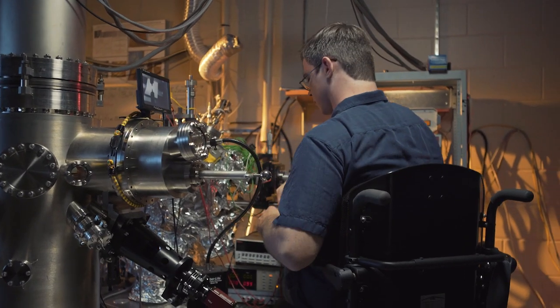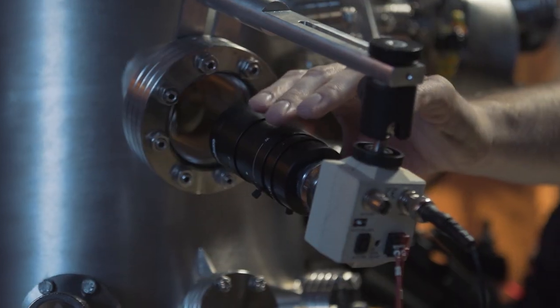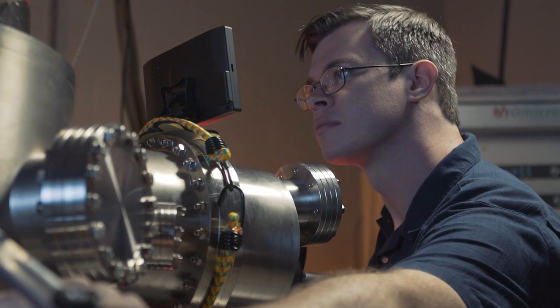The biggest issue, I think, was the layout of the floor space. So we had to figure out ways to rearrange the furniture in the room and how to place the tools in a way that you can access all sides of those instruments so that I can use them. And it actually made it a lot easier for other people to use them as well.